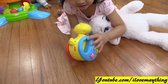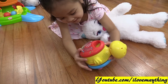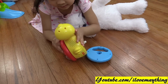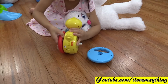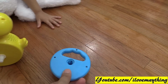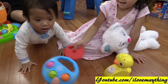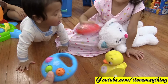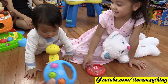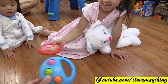This is the wheels? Yeah. Blue and red wheels. Take them off, Maya. And this is shiny. There you go. Now you can play with this as a rattler. Maxlin, look. A rattler. Yay. I think he wants the duck. A rattler. Two rattlers. One blue and one red.